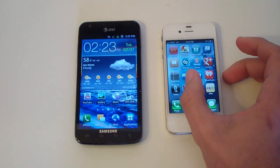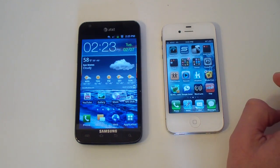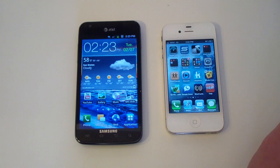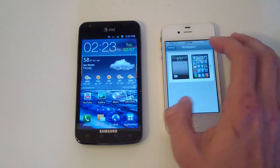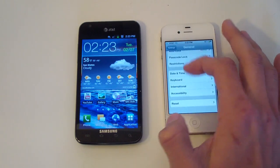It's a more consistent experience. Alright, next I'm going to talk about the browsers. So we're going to go to Safari and the web on both phones. But first off, I want to clear history on both phones just so I could do a few speed tests on the devices.